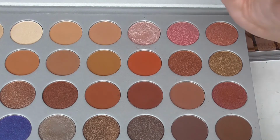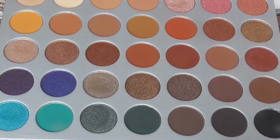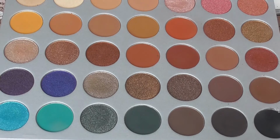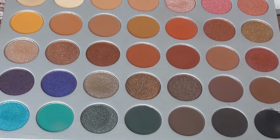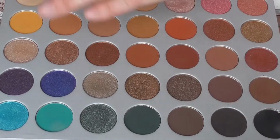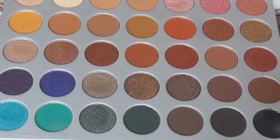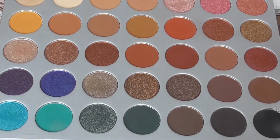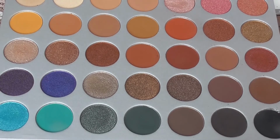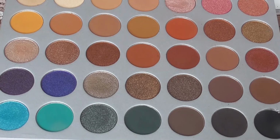Alright, so again, the only Morphe palette that I own, this is the Jaclyn Hill palette, and contrary to popular belief, I feel like this is a really nice palette. To be honest, I got quite a bit of use out of this when I first bought it and was really impressed by it. I'm not even gonna lie. There's a lot of warm neutral shades, some deeper shades, a few pops of color, which are like blues and purples, which I love. And I've done so much with this palette, and I feel like the quality was pretty good. But I'm just not into Morphe palettes in general, so I probably won't buy any others in the future, but this one was good. I have no issues with it.